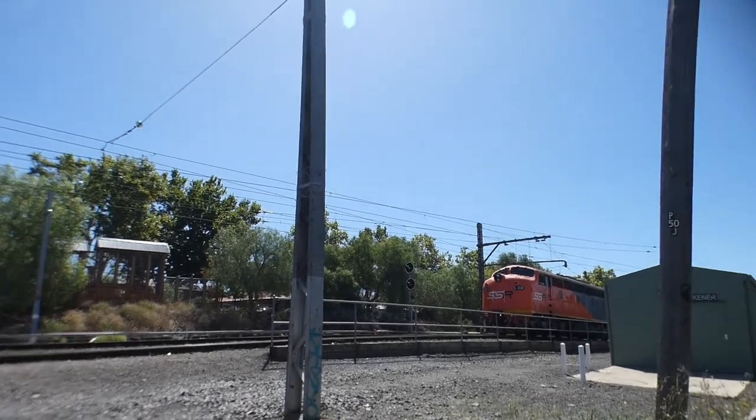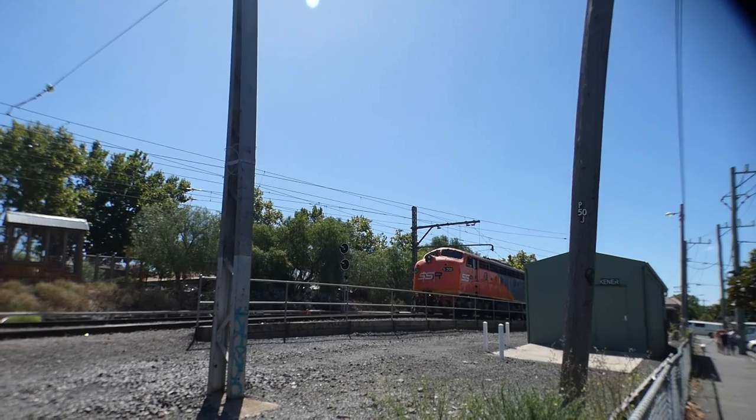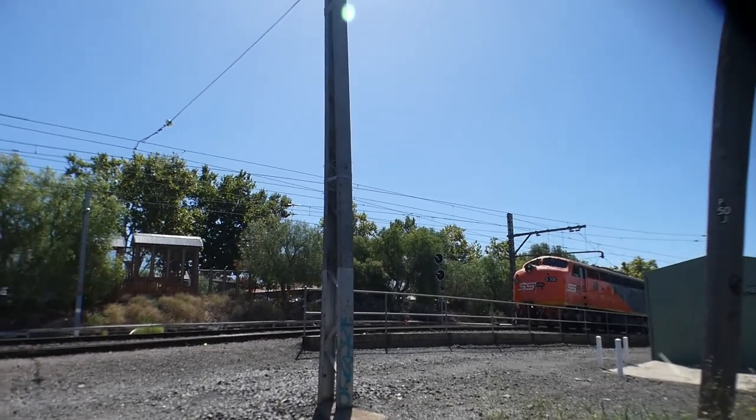SV02 is coupled up to SV17. SV02 coupling up to SV17, on the Deepdale Meadow service.